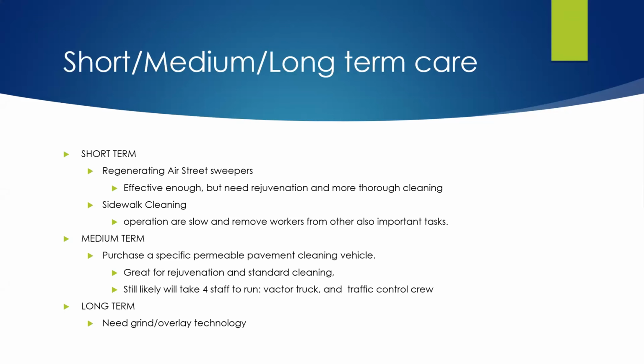Medium term, our plan is to purchase a specific permeable pavement cleaning vehicle. We had Tymco come out and do a demo for us, and it appears they work really well. They're great for rejuvenating and standard cleaning. It'd still likely take, say, 4 staff to run because you have the vacuum truck, likely a traffic control crew, and usually it's 2 on each of those, and one of those could probably run the device, but it still takes a lot of time.